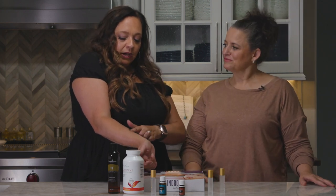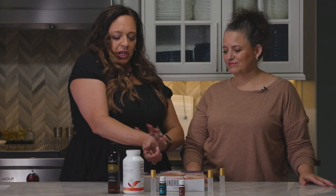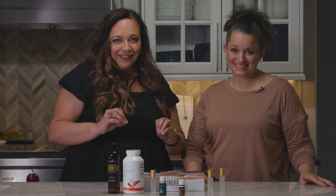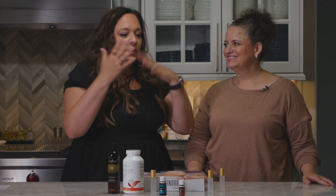It didn't bother me, but some people are really sensitive to that, and it could kind of hurt. So here's what you do with any of your citrus oils: put it where the sun don't shine. Or, if there's a part of your skin that you need it on that would be exposed to the sun, put it on before you go to bed. But again, just put it where the sun don't shine. Don't put it on and go right outside.